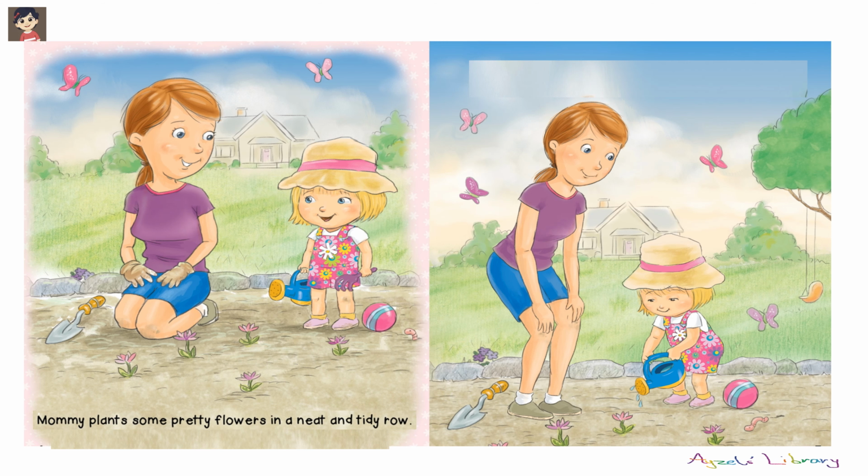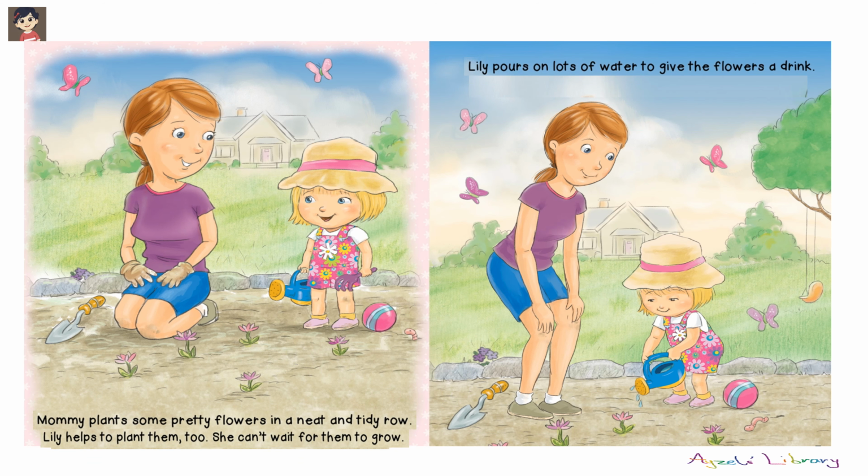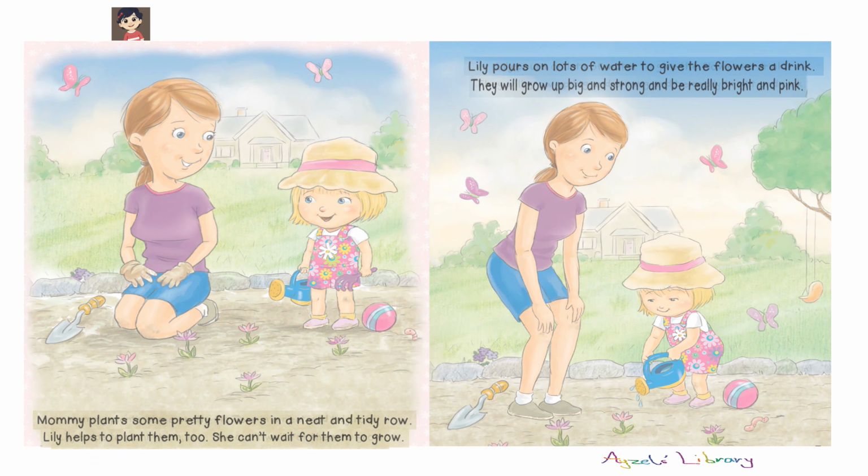Mommy plants some pretty flowers in a neat and tidy row. Lily helps to plant them too. She can't wait for them to grow. Lily pours on lots of water to give flowers a drink. They will grow up big and strong and be really bright and pink.